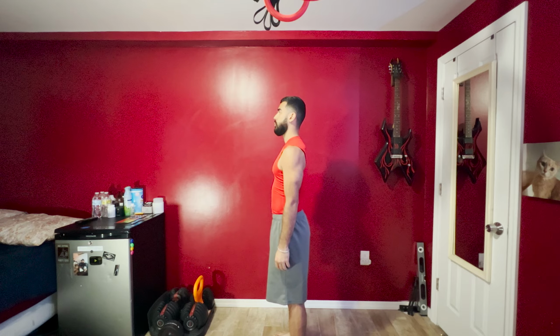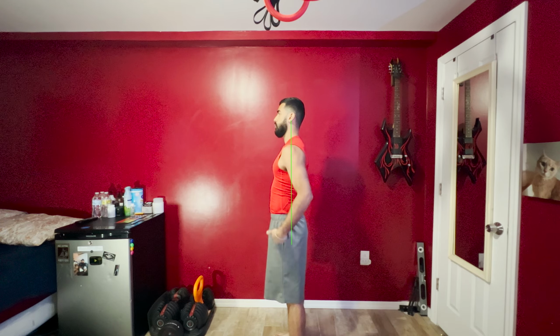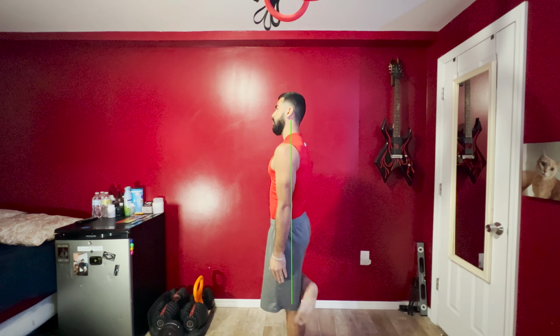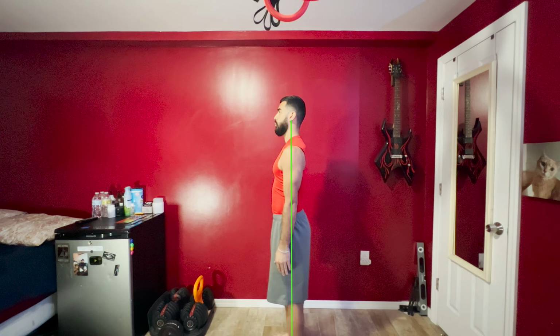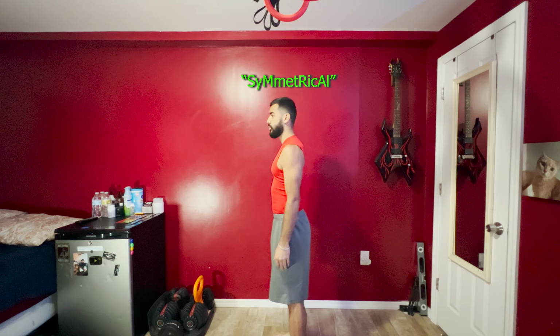So now let's look at a side view and see if things are symmetrical. The ear should be in line with the shoulder, which should be in line through the middle of the trunk, to the hip, to the side of the knee. I got a little hyperextension in my left knee, so give me a break. But this is what a symmetrical side view looks like. And we ain't done yet.